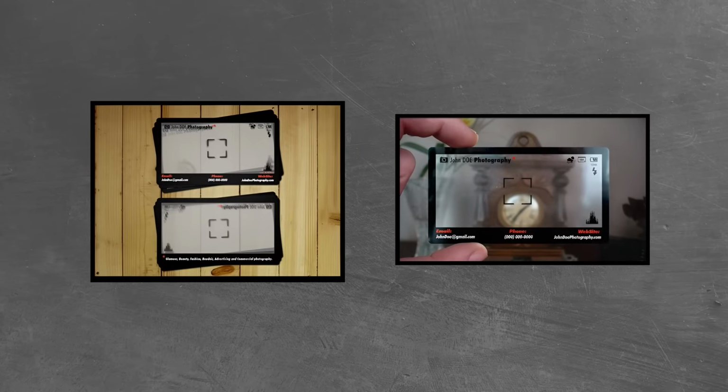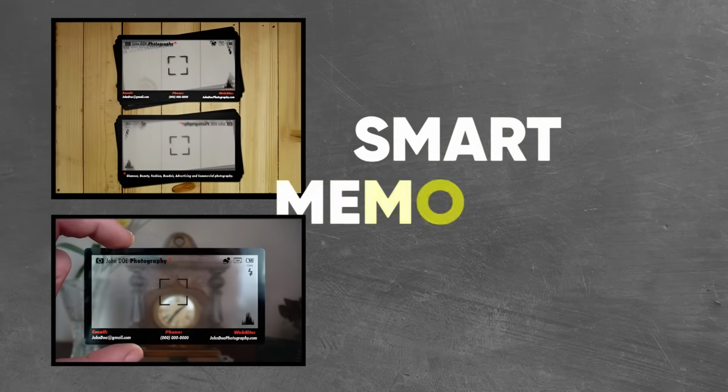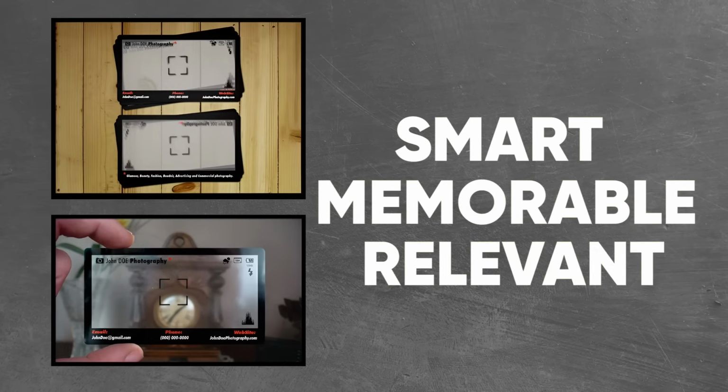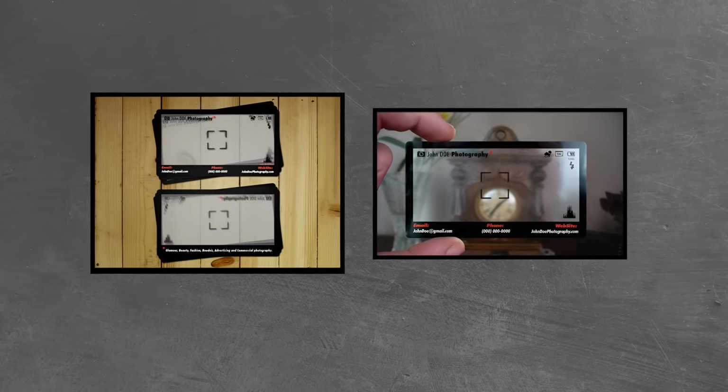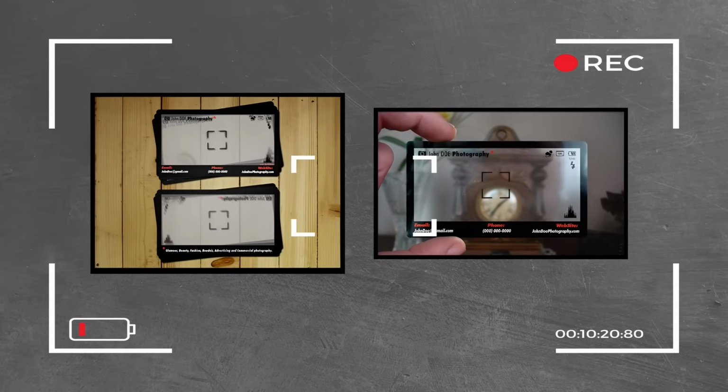Like, what is the master design looking like? It isn't just what it looks like, but what it relates to. This design is smart, it's memorable, and importantly, it's relevant. The business card is for a photography business, and most of the card acts like a viewfinder on a camera.